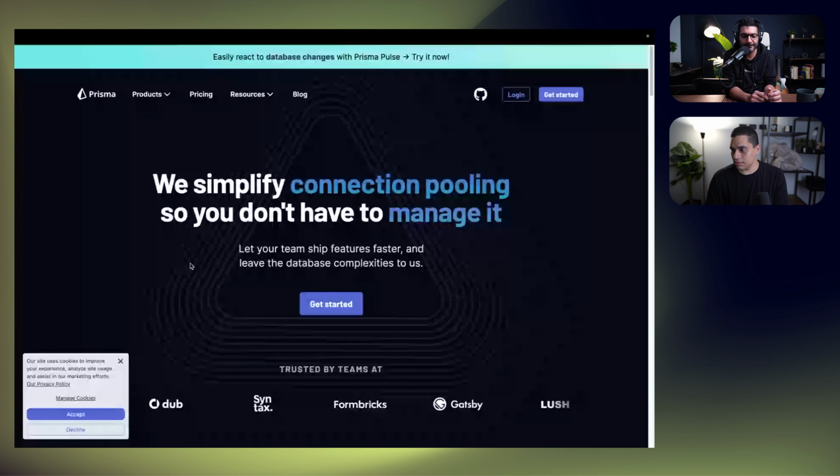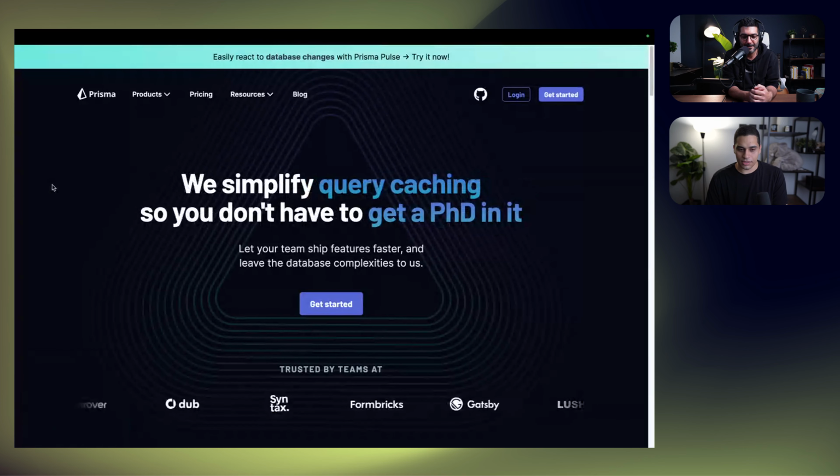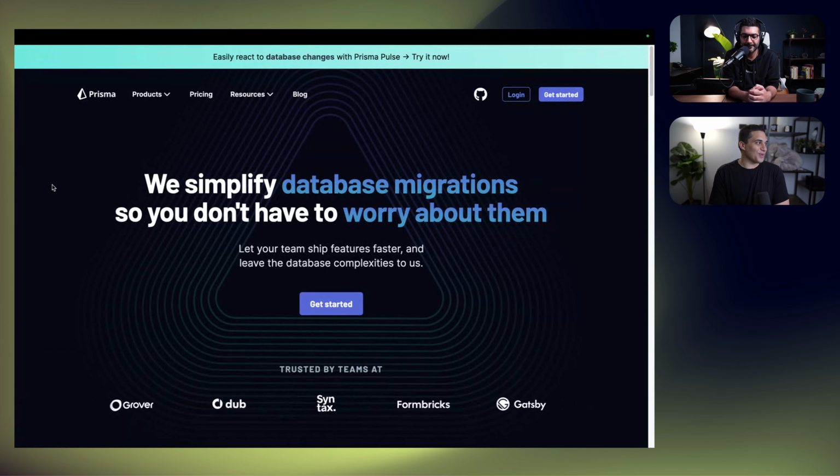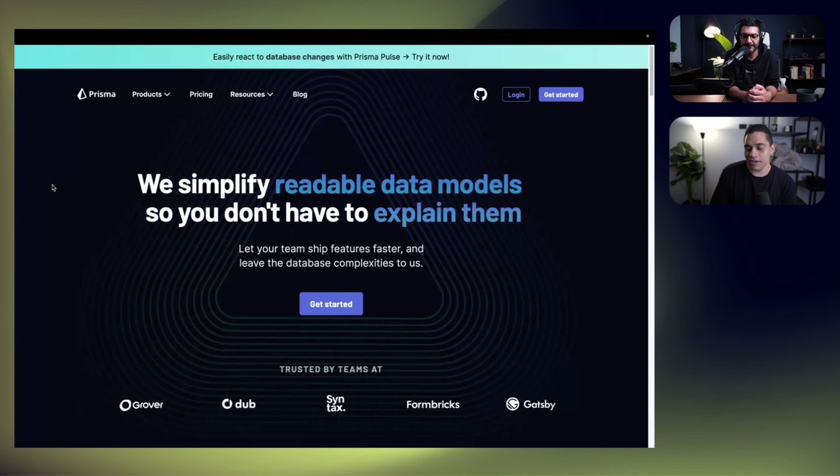Yeah, for sure. Okay, so one sec, let me share my screen, and let me go to Prisma's website. Okay, you can see my screen, correct? Yes. Yeah. So Prisma, I would say, is a tool that makes working with databases really easy.